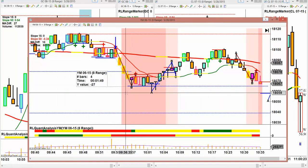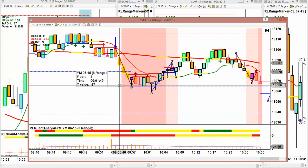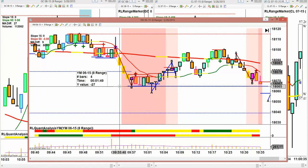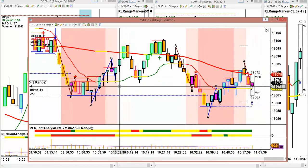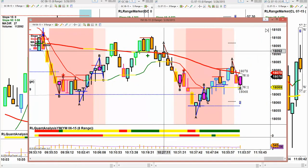The Dow, that would have given you, it's not 27 points, I can tell you that. And maybe probably 27 ticks. I'm not really sure here. And then here's another great trade. This you can take on a minor quant.